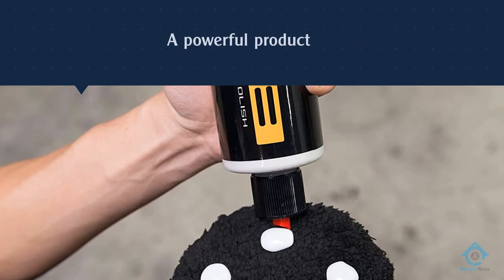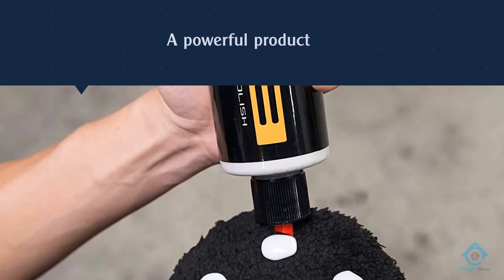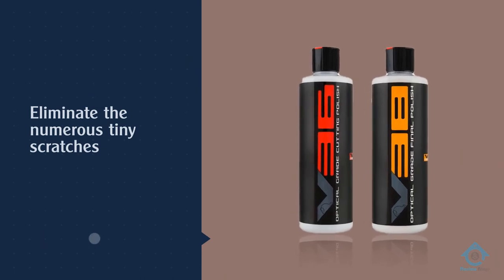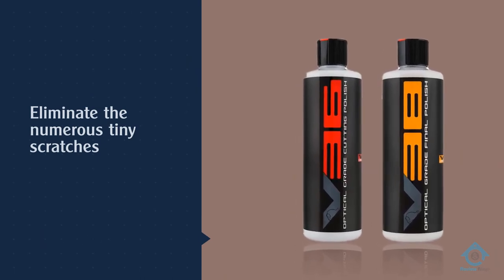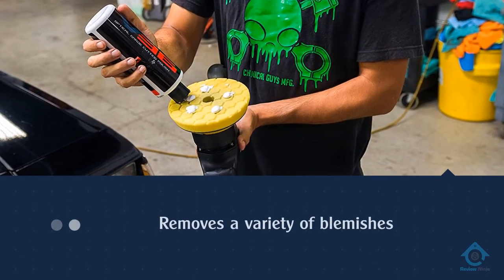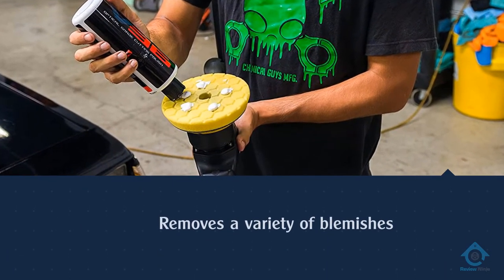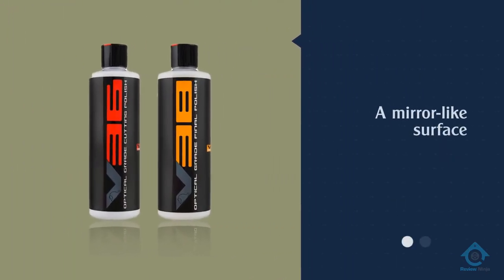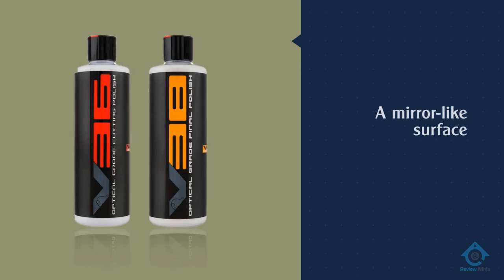It is a powerful product that will eliminate the numerous tiny scratches that invade the paintwork on your precious motor vehicle. The ultra-refined V36 cutting polish removes a variety of blemishes on the paint, ranging from moderate to heavy. On the other hand, the V38 final polish eliminates small scratches to create a mirror-like surface after the car wash.